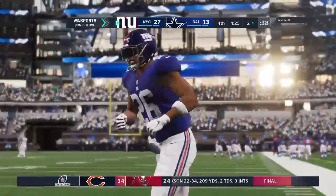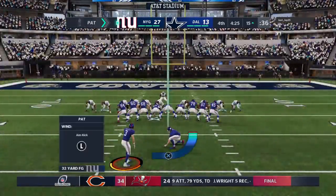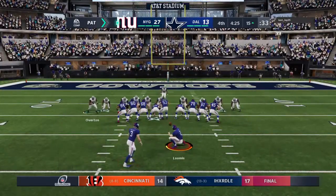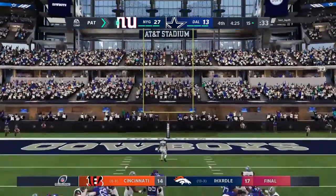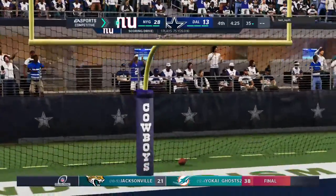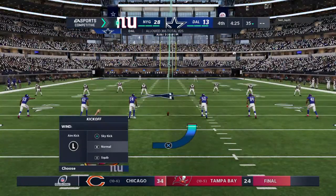Saquon Barkley saving his best for the playoffs with his 3rd touchdown of the game. And the Giants are able to grow their lead. And the lead is up to 15 now. Makes the score Giants 28, Cowboys 13.